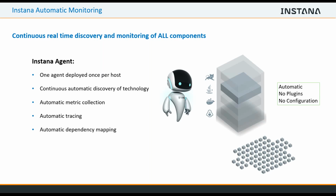So with our solution, all you'll need to do is install a single agent per virtual host, and Instana will continuously discover every technology. It'll automatically collect the metrics and the traces for every application request, and it will automatically map all of the dependencies so that when an issue does occur, we can correlate that issue back to a root cause or a service which initiated that issue.